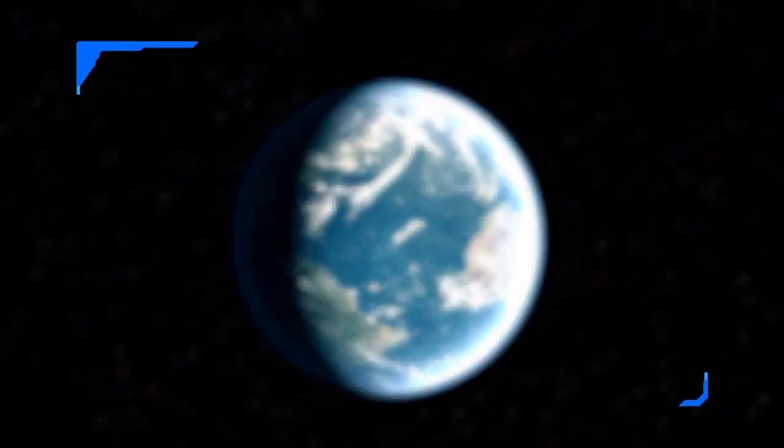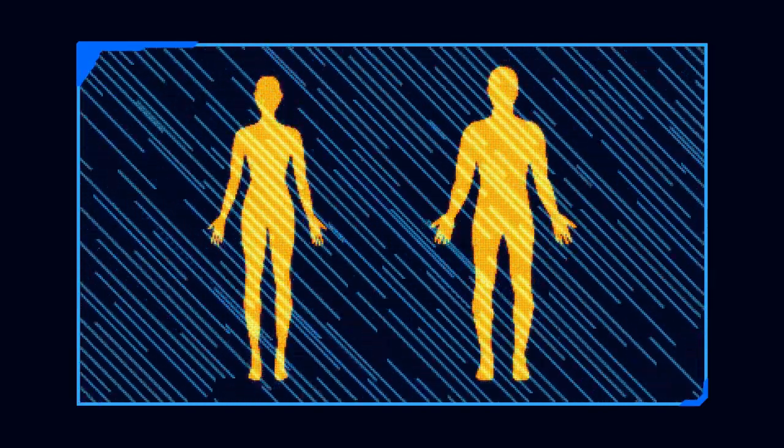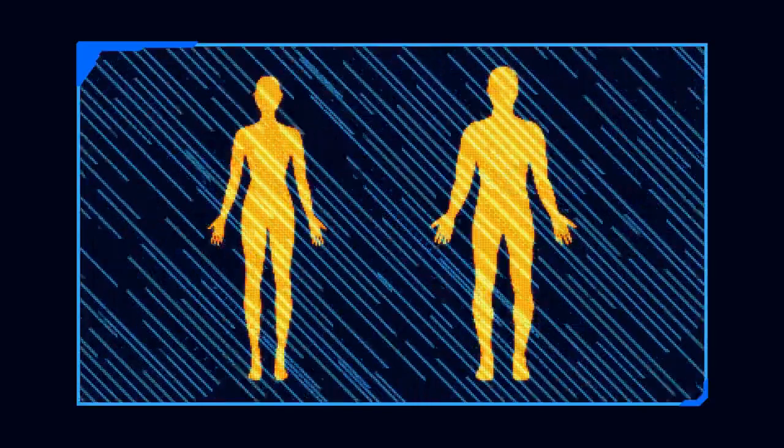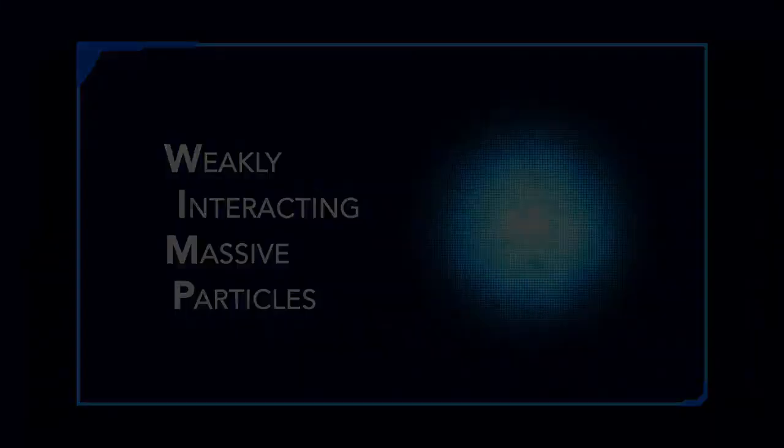Identifying the building blocks of dark matter is one of the highest priorities of modern physics. Most scientists believe it's made of ghostly particles that rarely bump into their surroundings. That's why billions of dark matter particles might zip right through our bodies every second without us even noticing. Leading candidates for dark matter particles are WIMPs, or weakly interacting massive particles.